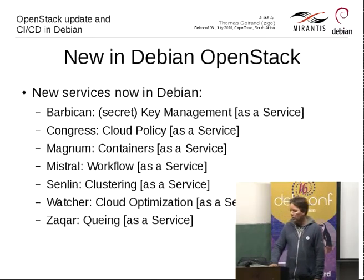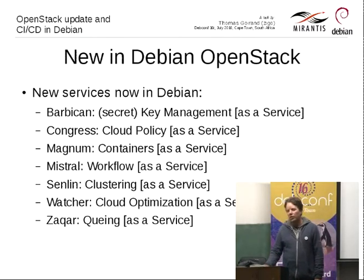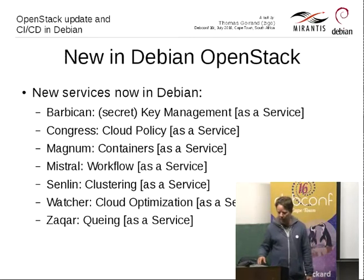And so another interesting project, which I think is worth looking at, is Watcher. So it's been created partly by some public cloud providers. What it does is that it can shut down some compute nodes if you don't use them enough. So it will migrate your VM workload to another compute node and then shut down the machine.